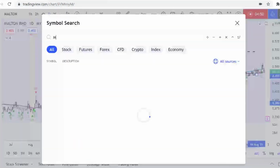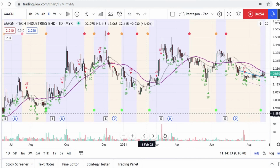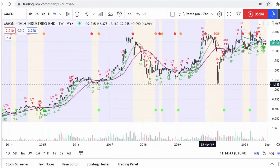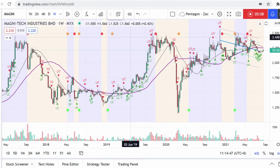So that's Malton. Technically, I kind of like it, if you're looking for something slightly on the long term side. Okay, last one, this is Magnite. Now on the other hand, for Magnite, this is a chart that actually made a big wash. Now they are trying at the resistance side. Let's look into here.